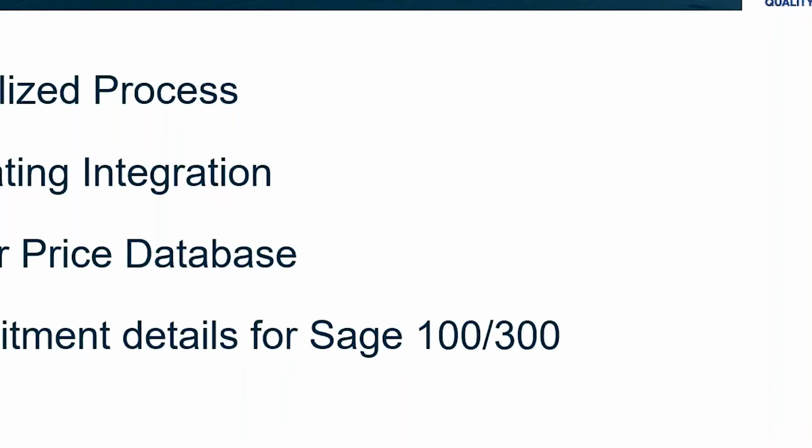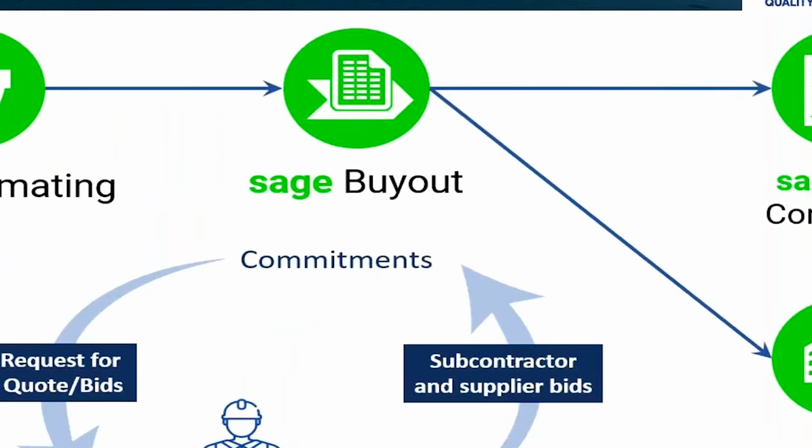To look at it more visually before we jump into the application, what you're looking at, of course, is Sage Estimating, which begins the process. We've created the estimate, and at any given time, whether we've been awarded the job or if we're buying out the job before we've been awarded it, we can send that information into the Sage Buyout application.